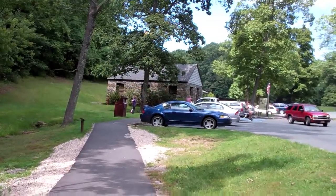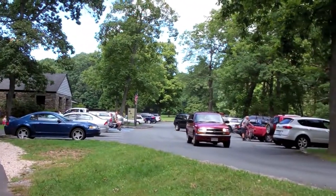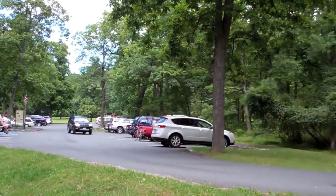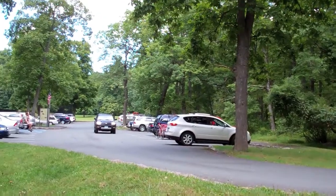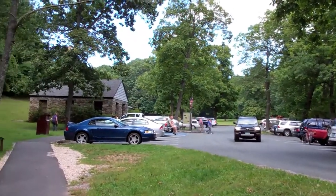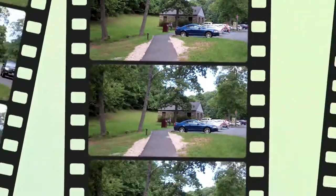Just to give you an idea, this is a very busy stopover. It's usually crowded, and in the summertime, people taking drives, things like that, come up here and take a look. There's a place to park. And they also have music, and they have a farm exhibit here. So we'll walk on down the trail a little further and take a look at what we have.